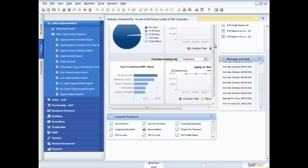There's lots of other functionality in SAP Business One around sales, purchasing, banking, inventory, and I would invite you to take a look at the more detailed demonstrations that are available on this site. I'll be there to take you through those, but for now, let's close the demonstration and I'd like to wrap up this brief presentation.